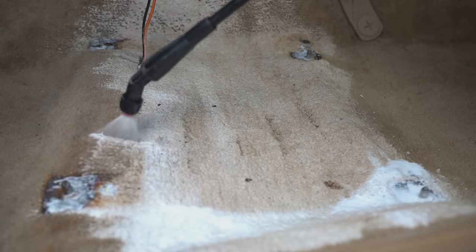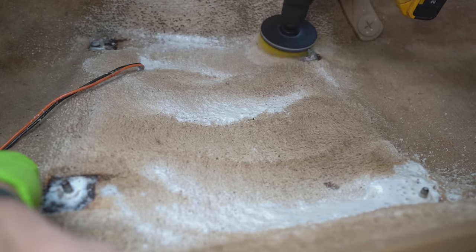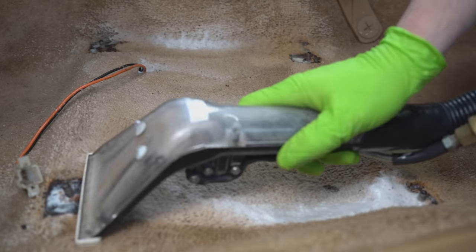Now we're moving on to probably the most satisfying part of the whole process with the extraction. A lot of times people ask us what we do. So we'll just put the carpet soap in the carpet and we'll use our drill brush to agitate it into the fibers. And then our extractor has only hot water in it and we'll use that to suck it all out and get it as dry as possible.